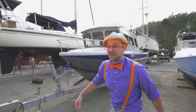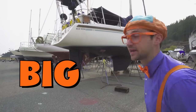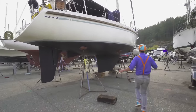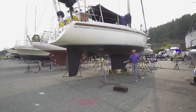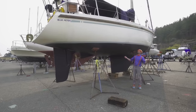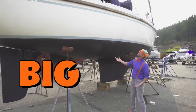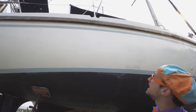Whoa! This boat is really big. Look how big it is. Whoa! I look so small next to it. And this boat looks so big. Wow. Sailboats get all of their power from their sail.